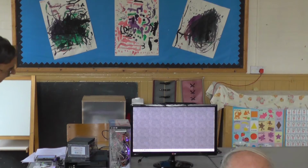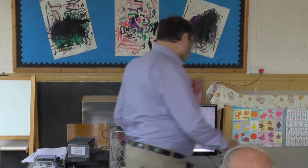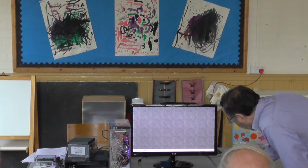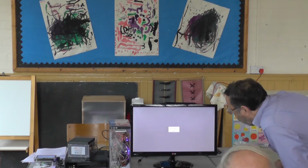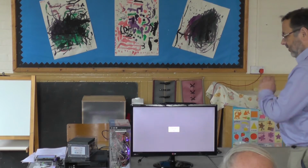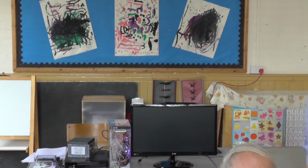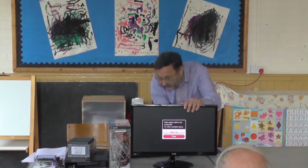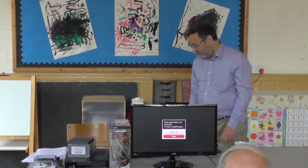Has it started up? Yes, it has. I can shut it down, and you'll see that it's got an auto power switch, so that when I shut it down, it will say turning off in 5 seconds. So it'll turn itself off, and I'll show you the IGEP. Titanium has DVI-D. Yes, DVI-D.